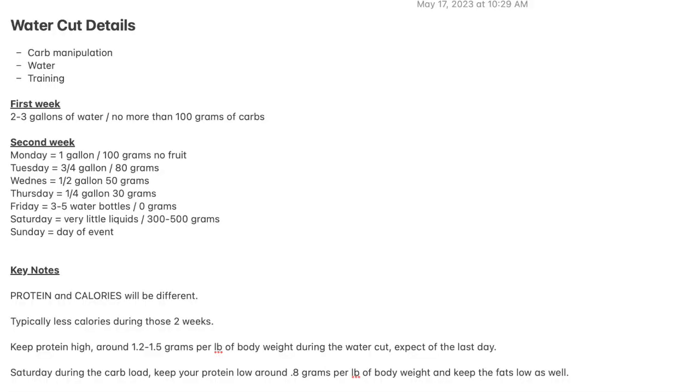And the water cut is broken up into 3 different factors or categories. You have your carb manipulation, you have your water manipulation, and then you have your training. Everything is going to be completely different than probably what you're used to, as far as your training days, your cardiovascular activities, your macronutrients and calories. It's going to be completely different for the next 2 weeks. But hear me out, you will look your absolute best if you do this properly.